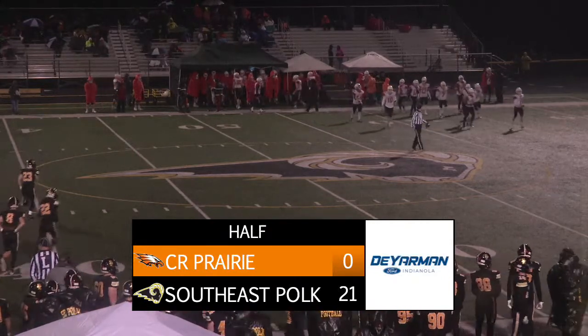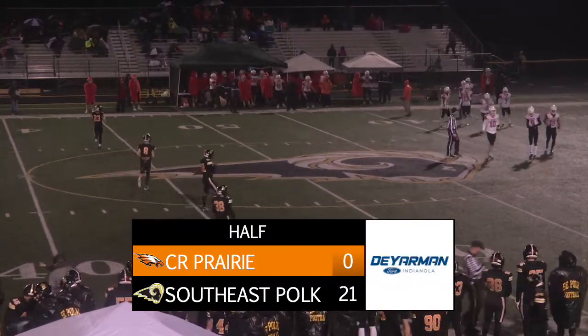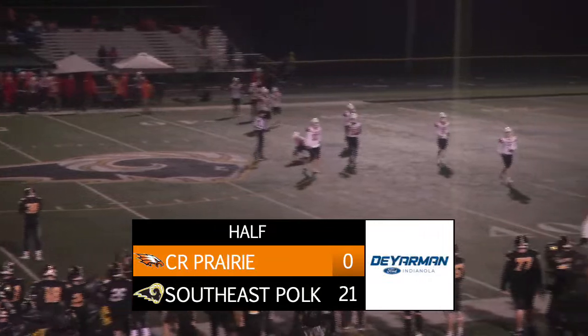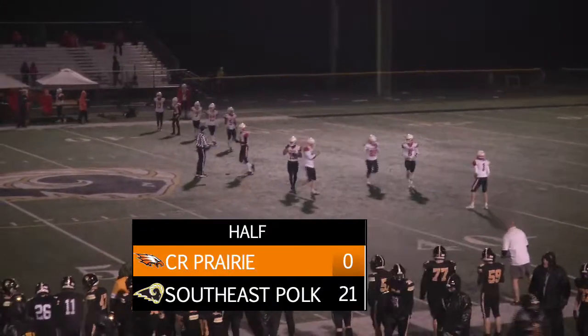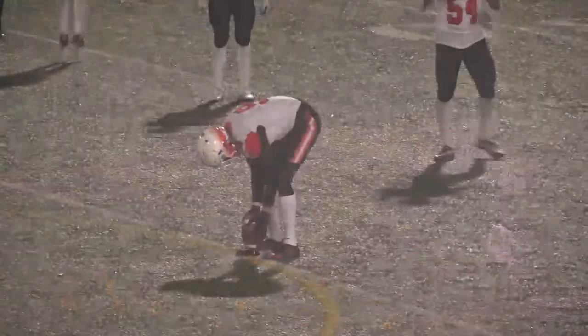I'm excited to see Prairie here in the second half, to see what adjustments they made at halftime. Usually you see teams come out pretty early at the halftime break, try to get their warm-ups back in. Now these guys sat in the locker room pretty long.